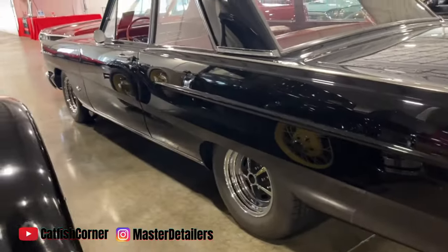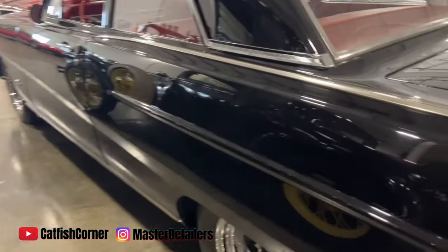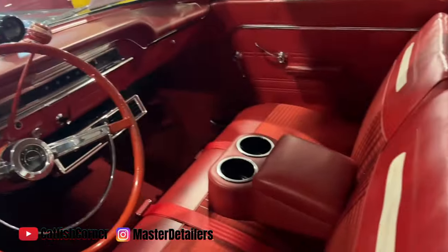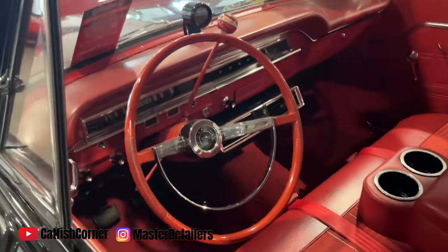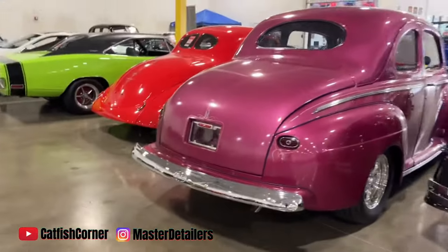Clean, clean, clean. Look down the side of this car. Ain't no dings, dents, nothing. That's steel, guys. That ain't no molding. You see that body line? That's steel. That's crazy. Big steering wheel, cup holders. Got the tach sitting up there. And this is a three on the tree, probably, because it's three pedals down there. That's beautiful. Man, got a lot of stuff in here.